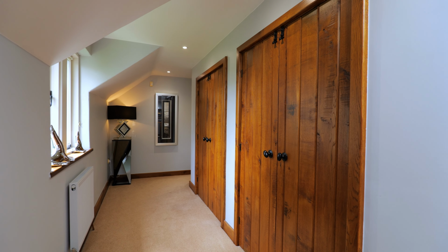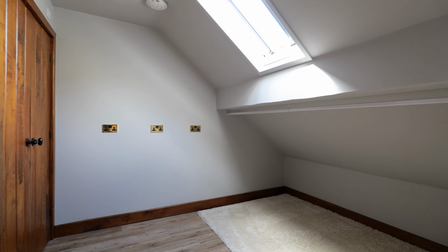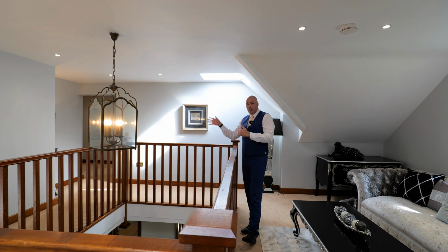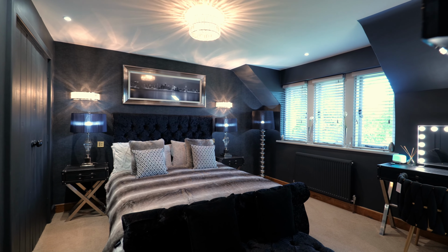We've got storage off the landing and we've got 6 bedrooms up here. Now, bedroom 6 is a bit of a miscellaneous space. It could be used as a bedroom, but it's got a multifunctional use and it's got fitted wardrobes. But the rest of the 5 bedrooms are all doubles. They're very good sizes.